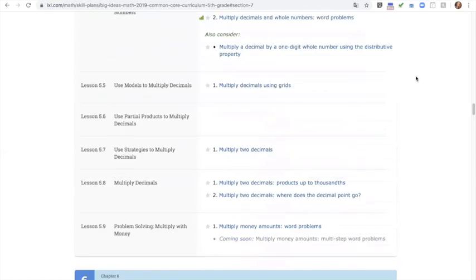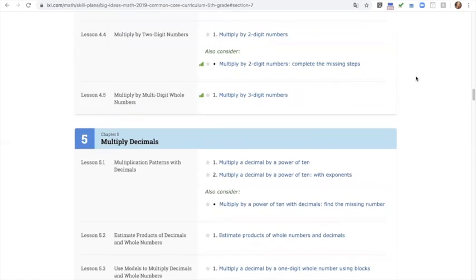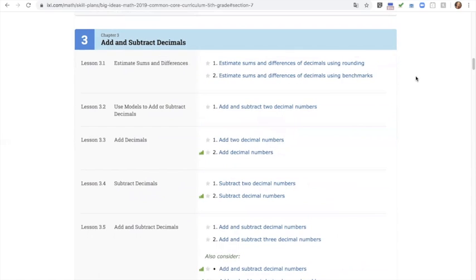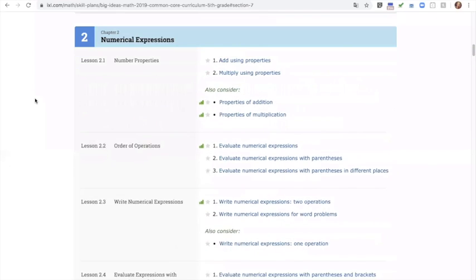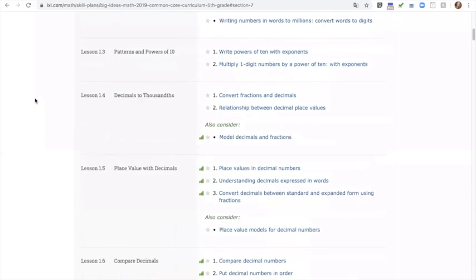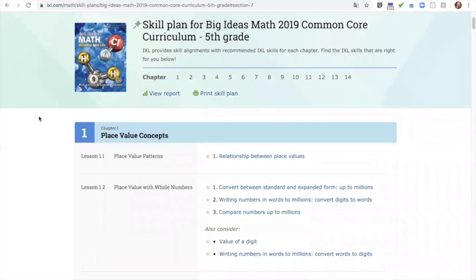This again makes it so easy for you. Now you can see exactly which IXL skills your students should be working on, whether it be a new chapter of instruction or maybe a previous chapter you've already worked on, but they haven't done the skills on IXL for it. That can be a great opportunity for review for them.